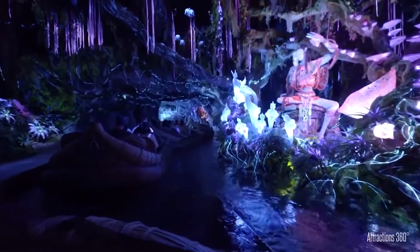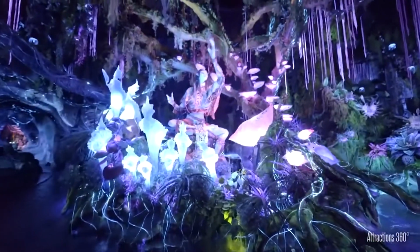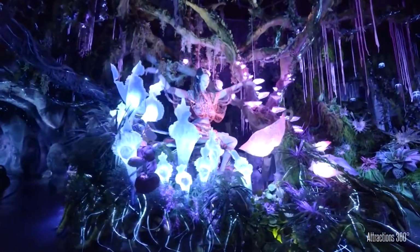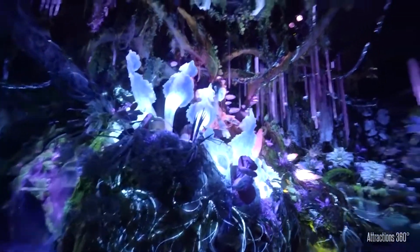I personally think if you're to ride this ride only once in your lifetime, I'll do it at night when it's actually dark out. It is very immersive if you're able to ride this ride and then come out into Pandora's amazing atmosphere at night.